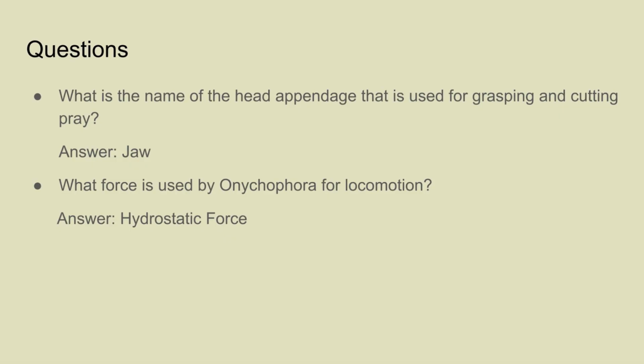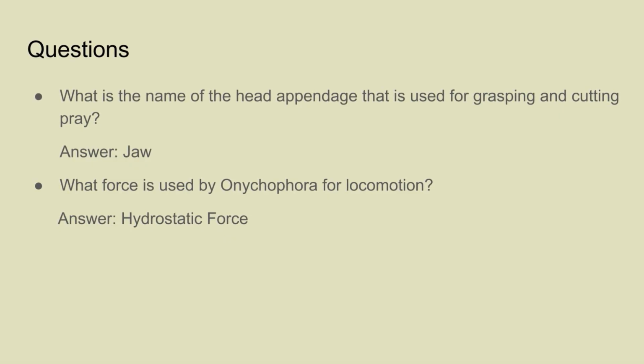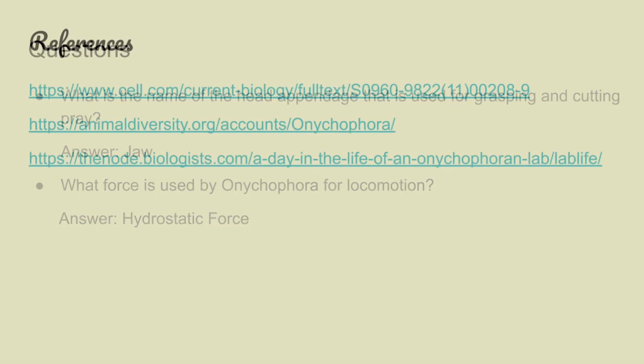So question 1 is, what's the name of the head appendage used for grasping and cutting, which is the jaw? And the second is, what is the force used by Onychophora for locomotion, which is hydrostatic force?